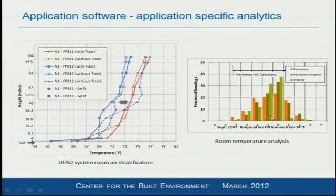Another variation of room temperature data is shown here, just a histogram to see whether the system's sized well or it's controlling poorly or well. You can pretty much see if it gets out of range a predominant amount of time or not.